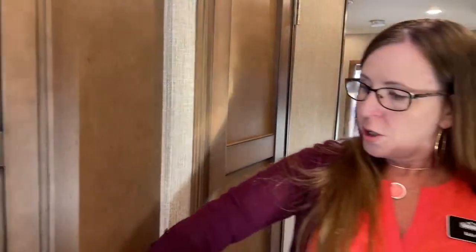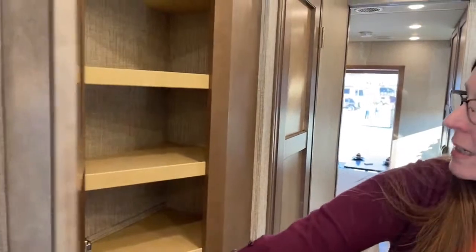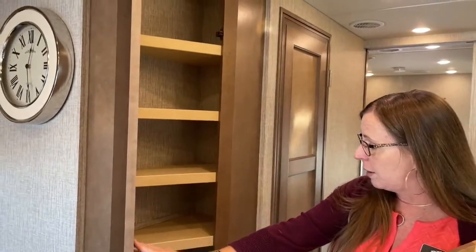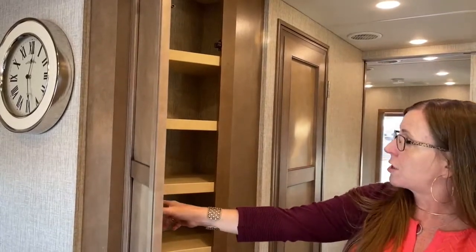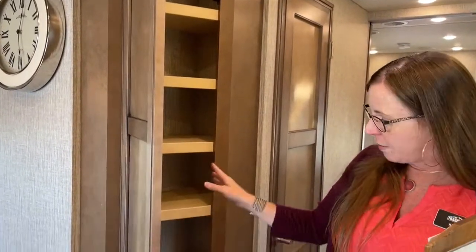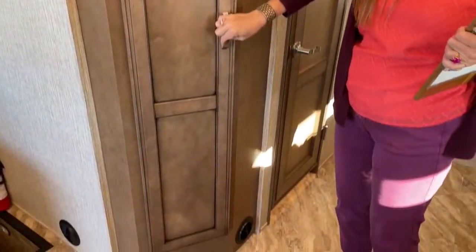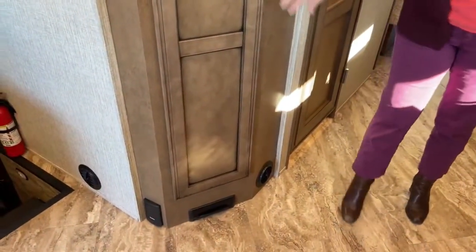All right, so let's go ahead and close this bad boy up and move on to the pantry. So we'll move into the kitchen right now. You'll see we've got a ton of storage space here. So plenty of room for olive oil. You can see we've got some taller shelves, some shorter shelves for maybe canned goods, any kind of baking needs that you might have. This RV does come standard with an oven and microwave.